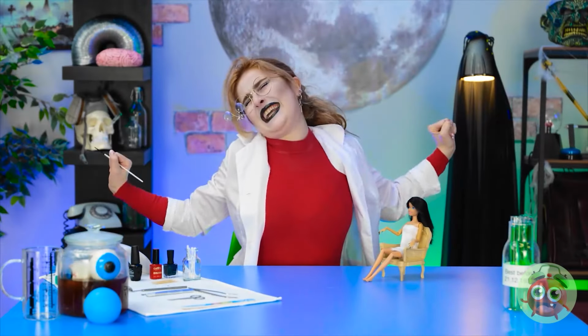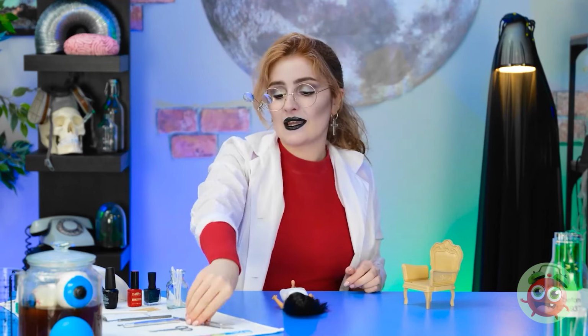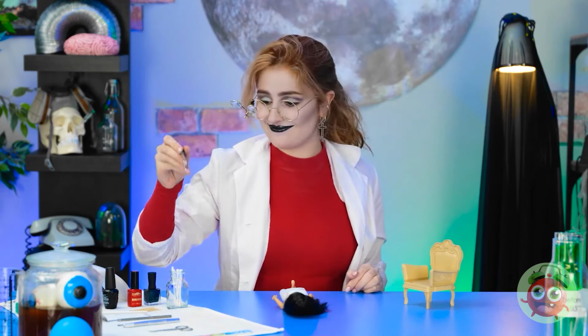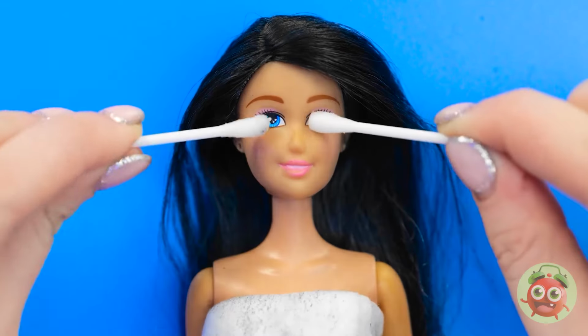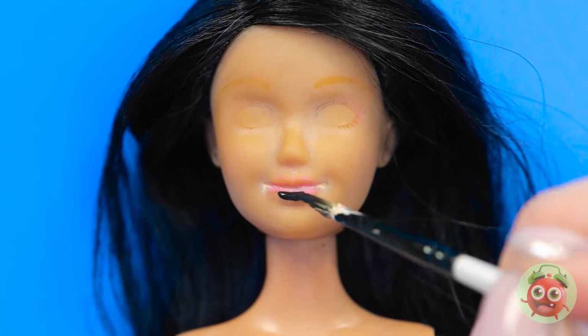Ah! Finally I can stretch. I'm so proud of my handiwork. But that's just the tip of the iceberg. We're changing way more than nails today. Starting with the eyes. Can't forget the other one now. Nothing like a nice clean slate.